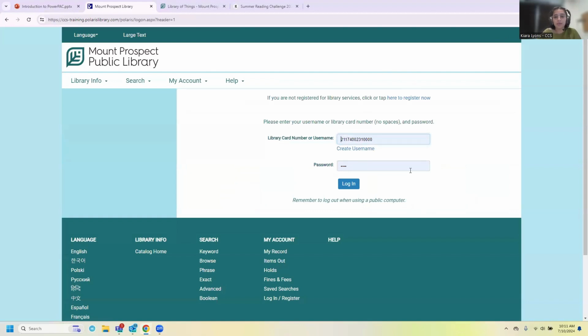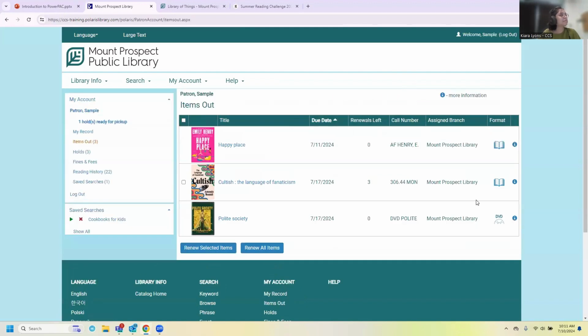So I will be working with the test Mount Prospect patron account, just as a heads up. It might look a little different from what you see on your end. We will log in. Okay. Again, they're logging in with their username, with their barcode and their password, but they can change this once they've logged in. So I'm going to start off there.